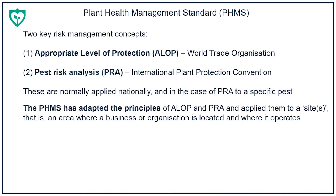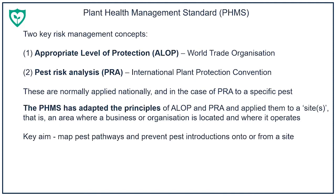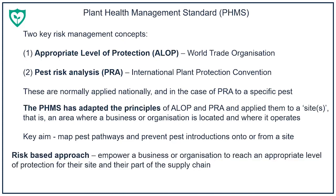What we've done with the Plant Health Management Standard is adapt the principles of appropriate level of protection and pest risk analysis and apply them to a site or sites. That is an area where a business or organization is located and where it operates. The key aim is to map pest pathways onto the site and from the site and prevent pest introductions and spread. It's a risk-based approach, so in some ways it's an extension of the regulatory framework.